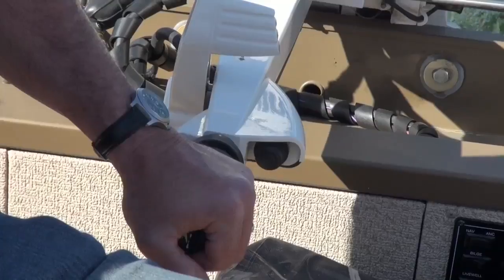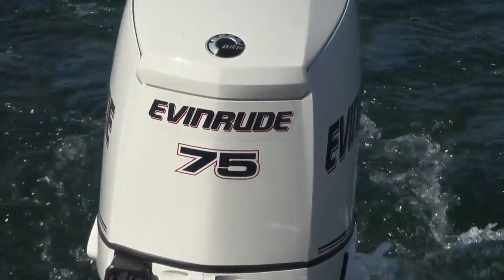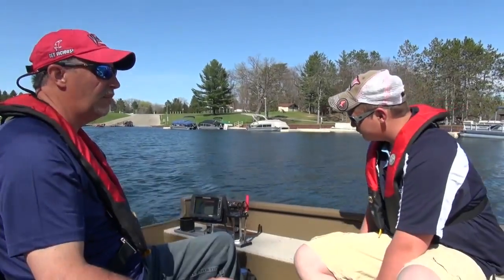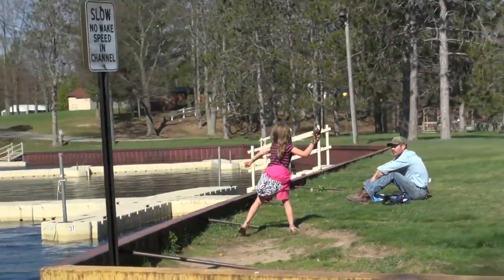73 degrees. This is definitely a good boat too. With all these short fish, we might as well give them a chance to have some fun in here too.